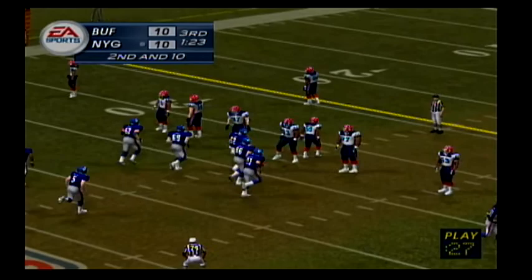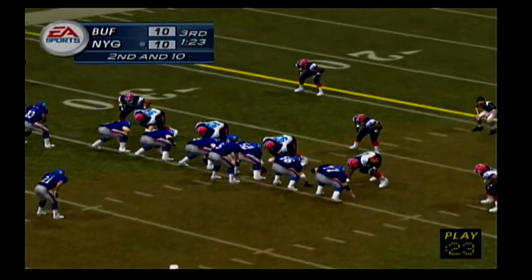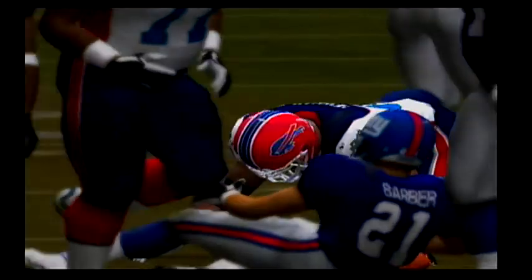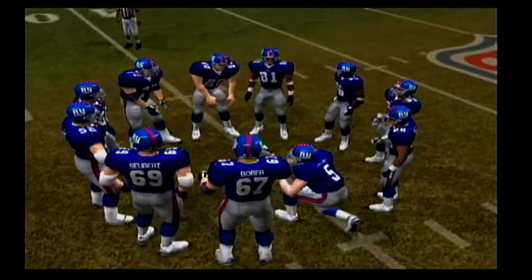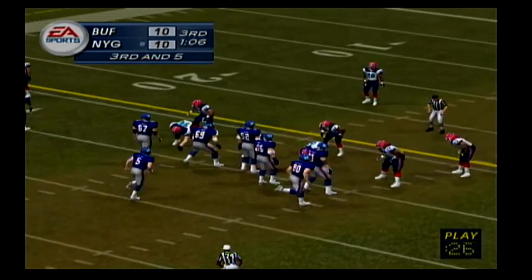Ball on the 34-yard line. Showing good moves. Newman found the ball carrier to make his fourth stop of the game. It's third down and five to go. Ball on the 29-yard line.